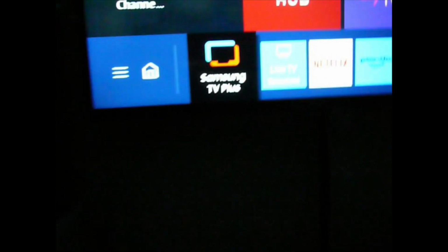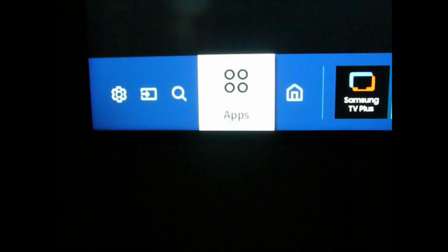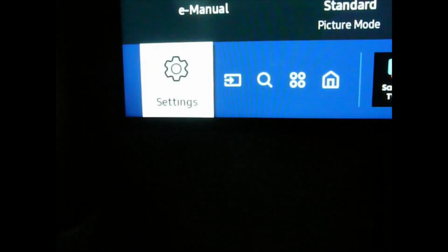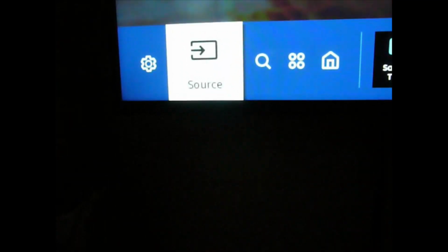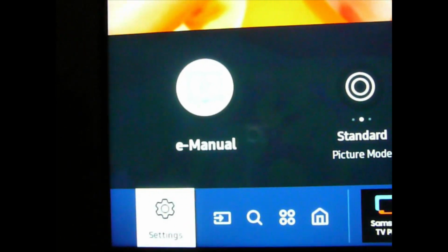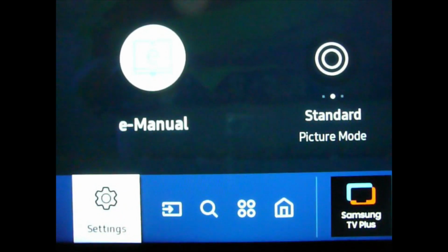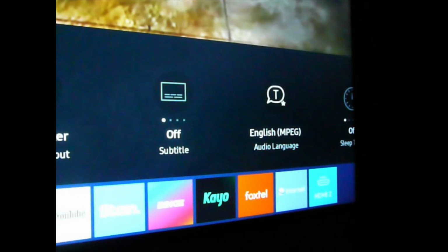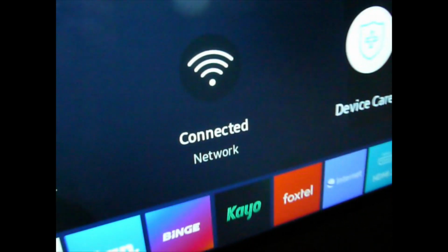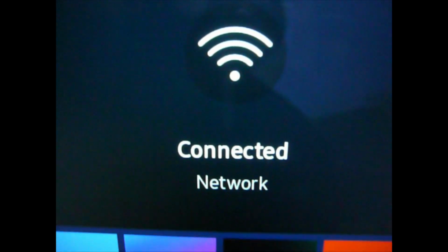On the initial setup, literally you go across the bottom here to settings, and you've got your electronic manual there, so you don't have to read through any paperwork. You can just look at it on the screen. Then your various picture modes as you go further down the end here. It's how to get connected to the internet. This one already is because I've already done it.